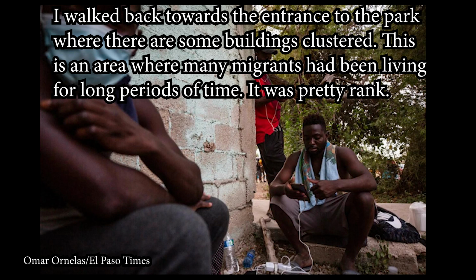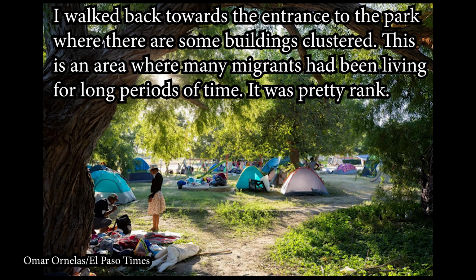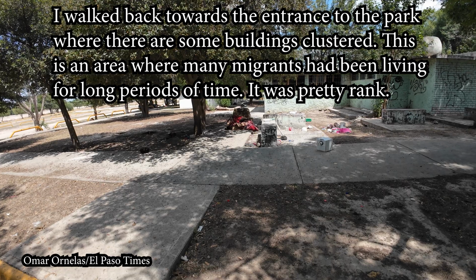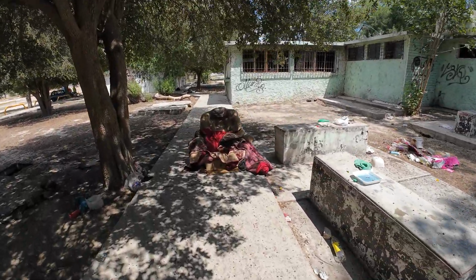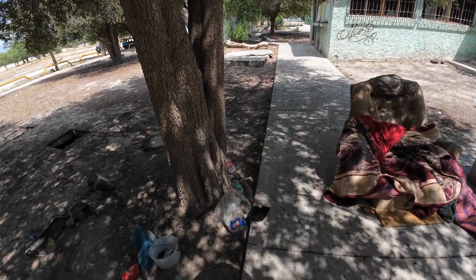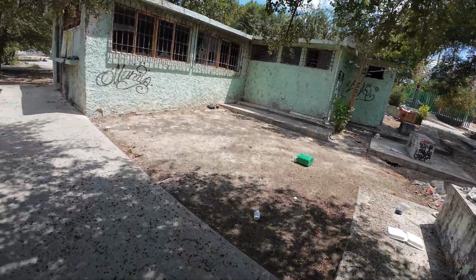But so I've seen quite a bit of what's going on down at Eagle Pass, and can compare it with what I'm seeing here. Here at the entrance to the archaeological, or the park area here, and you can see this is where folks have been living.